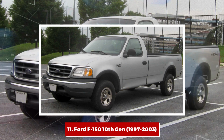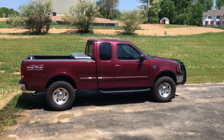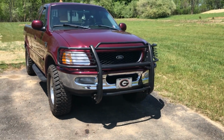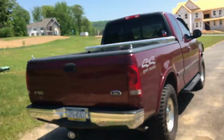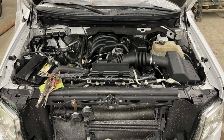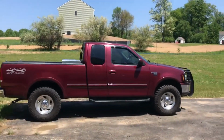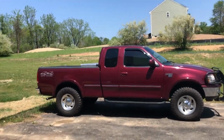The Ford F-150 is America's best-selling truck, and for budget buyers, the 10th generation model from 1997 to 2003 is a fabulous option. These trucks are widely available, making parts cheap and easy to find. The most dependable engine in the lineup is the 4.6-liter V8, delivering 220 horsepower and 290 pound-feet of torque. It's a solid, long-lasting engine that can happily exceed 300,000 miles if maintained regularly.